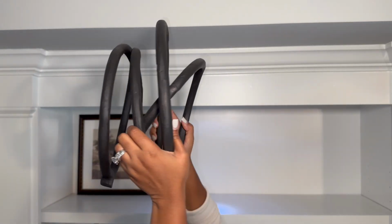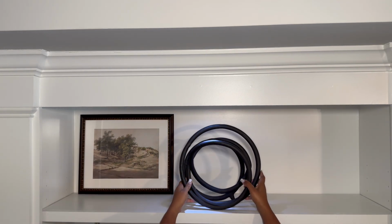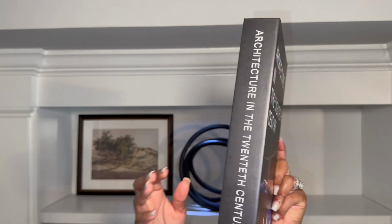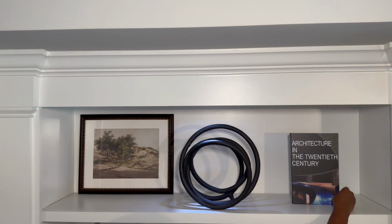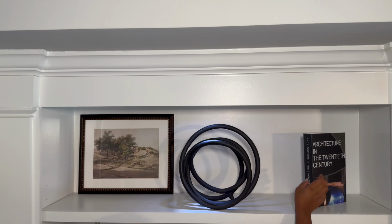The neutral tones of the artwork complement the overall color scheme, and the frame adds a bit of texture to the case. Now, my centerpiece sculpture is the Michelangelo. That's what I call it, the black sculpture. This black bust sculpture is one of the focal points. It adds a touch of sophistication, and its dark color creates a strong contrast against the white shelves.